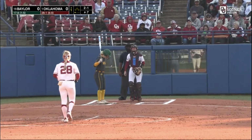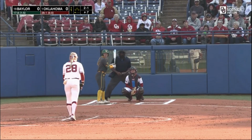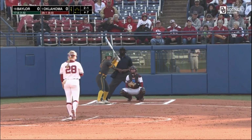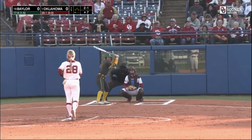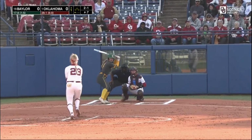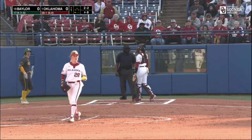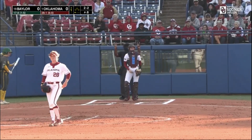You got a smile on your face. I love the location. I mean, she's been riding that curveball, and we're about to see her do it again against the lefty, but you got to keep her honest, especially someone like Emily Hott. But love the location up under the hands, sets up the curveball. Swing and a miss. Almost on cue.